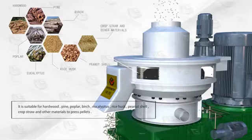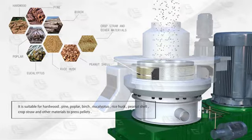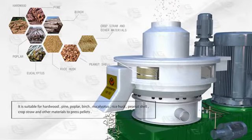It is suitable for hardwood, pine, poplar, birch, eucalyptus, rice husk, peanut shell, straw and other materials to press pellets.